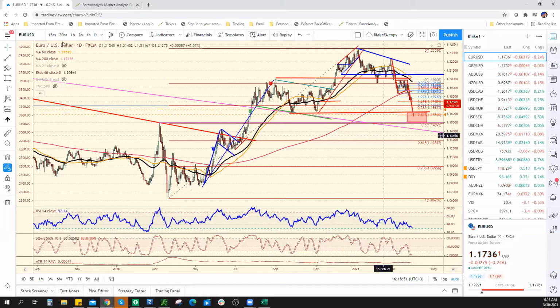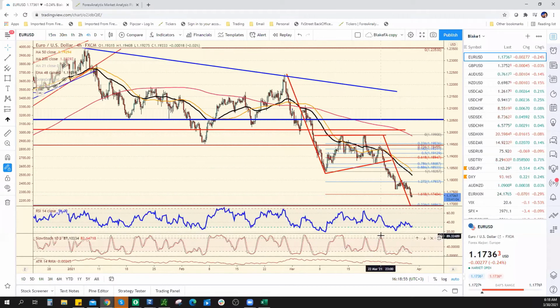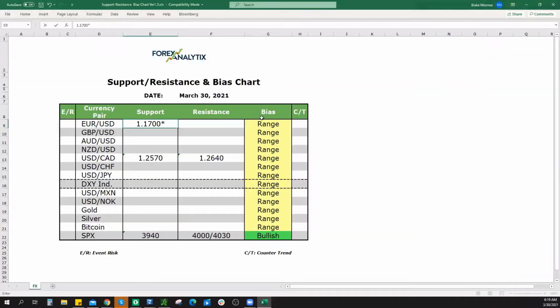One of the other things I'm keeping an eye on regarding the euro is that we keep hitting new lows on divergent relative strength. So resistance today is 118. If we can break above 118, we should get a relatively decent recovery. With stocks as bullish as they are, it seems more likely to me that we go towards 118 today.